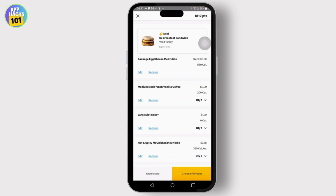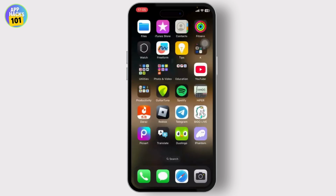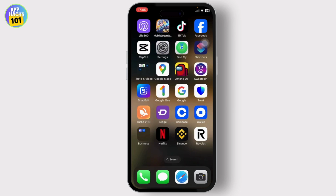And I'm sure you won't find that, because you cannot pay with gift cards on the McDonald's app yet. Maybe they will make it possible in the future, but currently you can only use the gift card directly at the stores. Just go to the store, and after you're there, you can use those gift cards. I hope that answers your question about whether you can pay with a gift card on the McDonald's app.